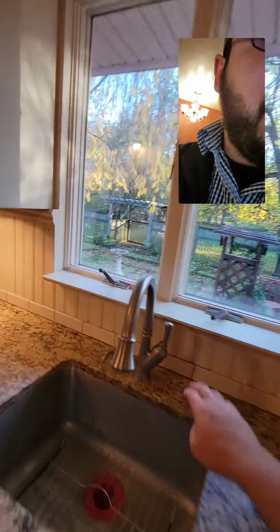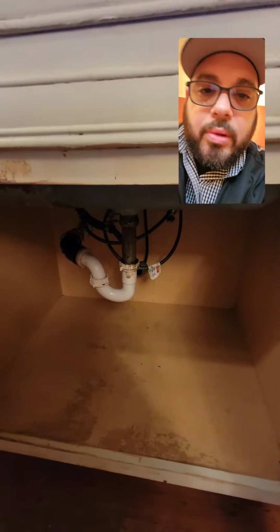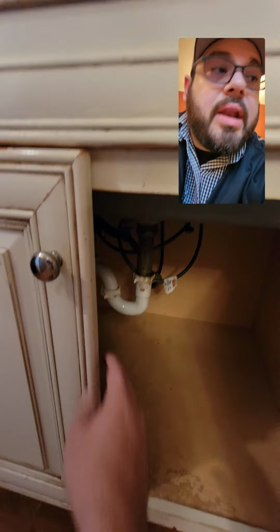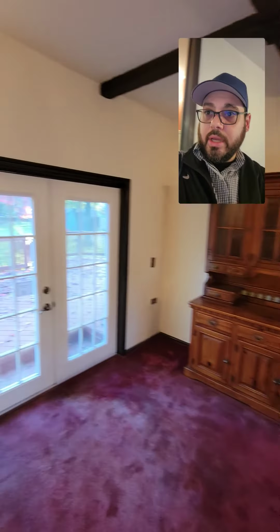Again, run the water. Now it looks a little old down here, but again, if there's no leaks, it's not an issue. The seller can decide to upgrade that. The new buyer can decide if they want to upgrade that at their leisure. So this house, the dining set was included. So you see that here, looking good.